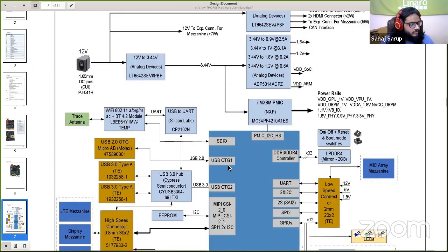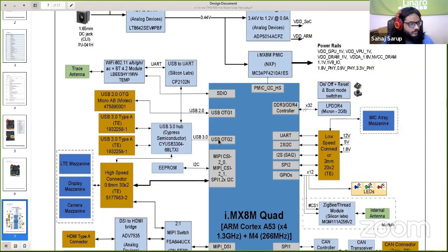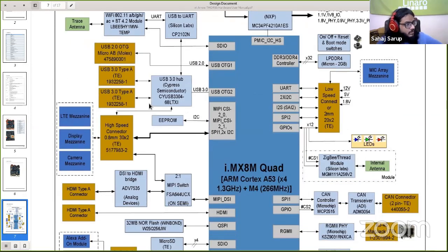Going down, USB OTG1 goes directly from the SoC into the USB connector. USB OTG2 is a USB 3 OTG, which goes into a Cypress hub that goes on to the dual USB 3 ports. Wow, that is actually interesting. So they are doing the Wi-Fi over USB using a USB to UART converter, and then from the UART to Wi-Fi. This is, I think, the first time I've seen it being done this way. It's usually directly over UART or directly over USB, but it's interesting they're doing it this way. And that goes as USB 2 into your high-speed connector for the USB 2 interface up there.